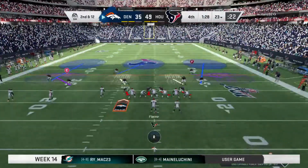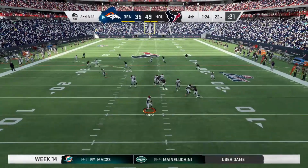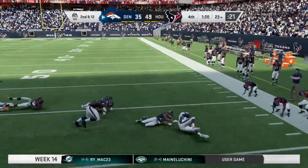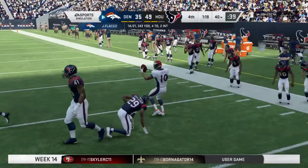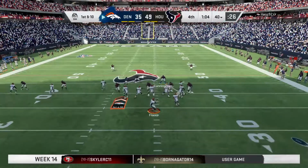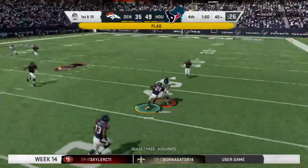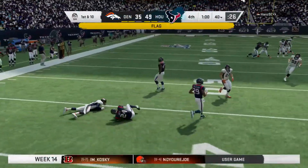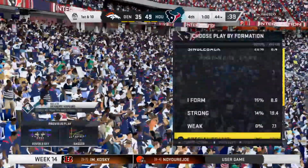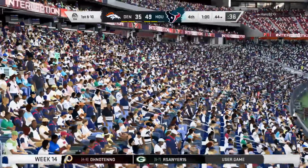Now Flacco. And this is caught. I think he got that with one hand. And he takes this up to the 40-yard line before being corralled. Now it's Flacco. And this is intercepted. And that should do it. Picked off right around the 43. And his guys will take over at their own 44-yard line.